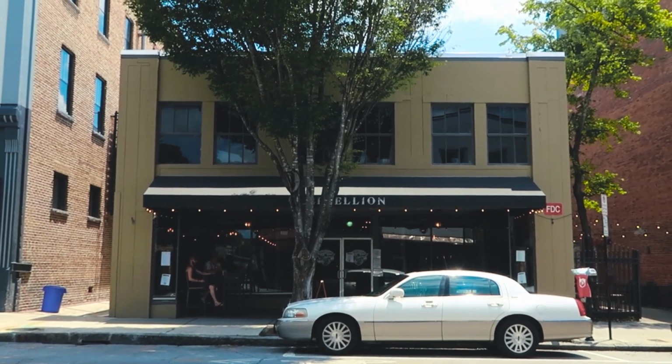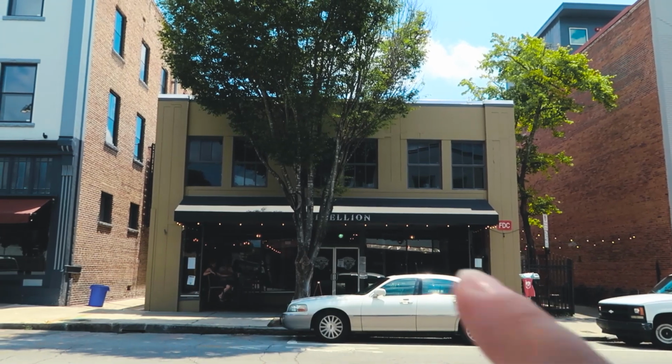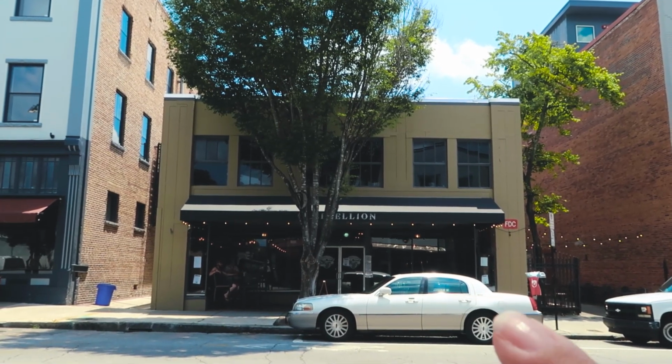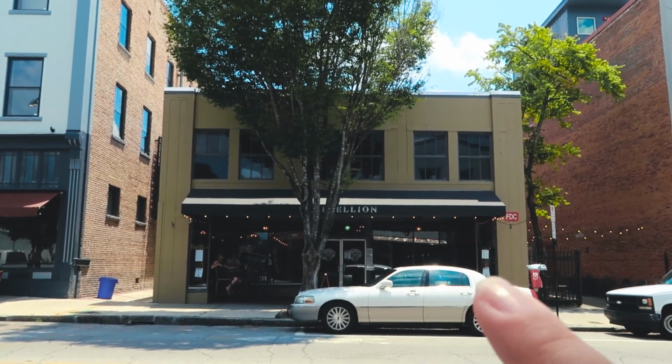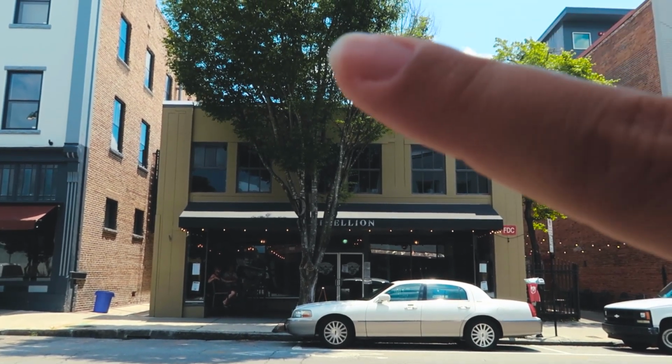It is now a restaurant. It looks very different. You can see it doesn't have like the big awning that came out right there. It looks like maybe there's a little bit bigger of a glass window right there. It looks like they took that out. They don't have the big sign on the top.